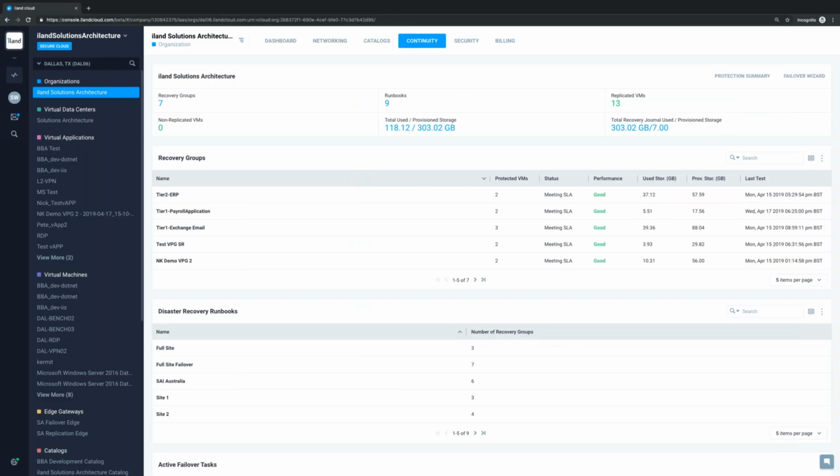So here's the iland Secure Cloud Console. I'm going to show you guys a bunch of pictures. Mainly, this is not only for the recording's sake, but also so you can understand that the visibility and functionality you have from the iland console is pretty powerful, and it allows you to do a lot of these things.